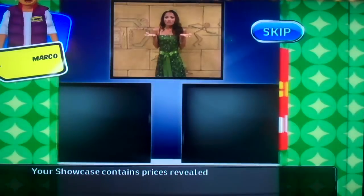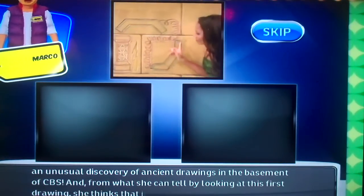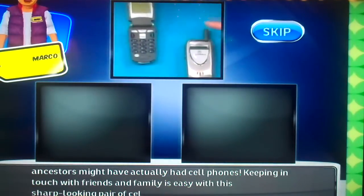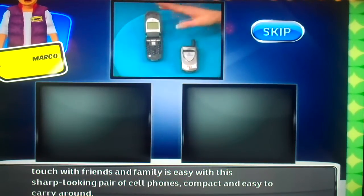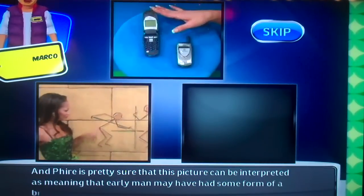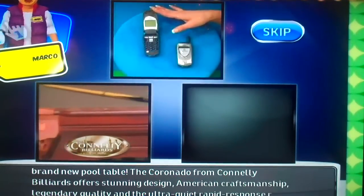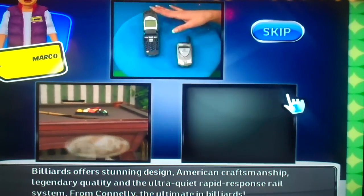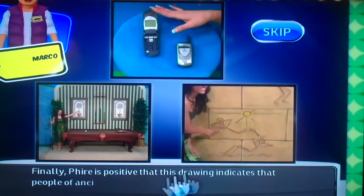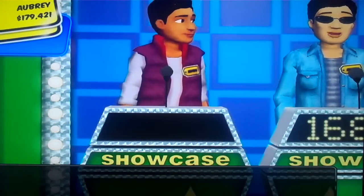$16,011. Your showcase contains prizes revealed when Fire made an unusual discovery of ancient drawings in the basement of CBS. And from what she can tell by looking at this first drawing, she thinks that it could mean that our early ancestors might have actually had cell phones. Keeping in touch with friends and family is easy with a sharp-looking pair of cell phones, compact and easy to carry around. And Fire is pretty sure that this picture can't be interpreted as meaning that early man may have had a pool table. The Coronado from Connolly Billiards offers stunning design, American craftsmanship, legendary quality, and the ultra-quiet rapid response rail system from Connolly, the ultimate in billiards. Finally, Fire is positive that this drawing indicates that people of ancient times actually enjoyed sunbathing on the deck of a brand new boat! Okay, Marco, your bid.